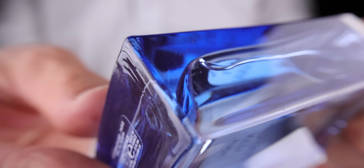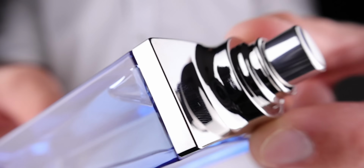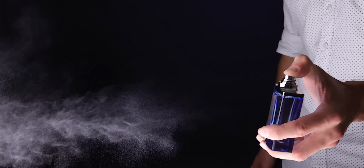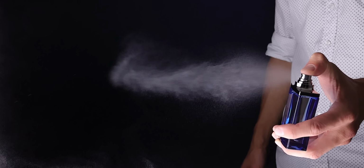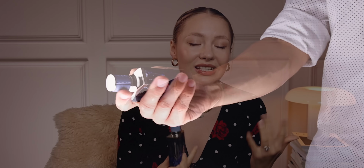The only downside is that it doesn't last a huge amount of time, but if you can get it at discounters, I highly encourage it, and you usually can, because Jimmy Choo is often at discounters. But the scent profile is absolutely to die for. The only downside is longevity, but often with these freshies, that is what you get, because you just can't make notes this light last long. So you have to give and take.